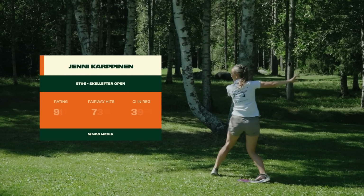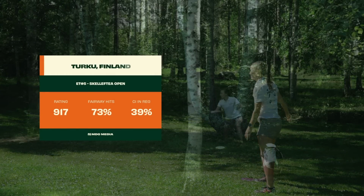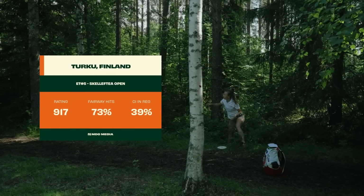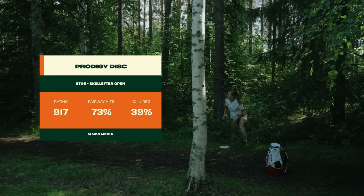And joining them, Jenni Karppinen, really solid player, has shown to have an all-around game that is having her well equipped, especially in the woods. I find is when she really seems to be most comfortable.